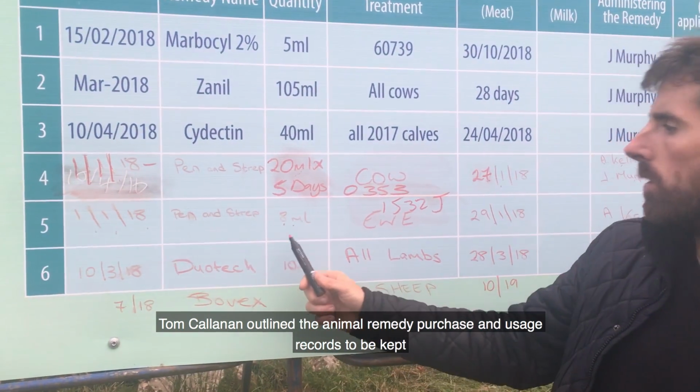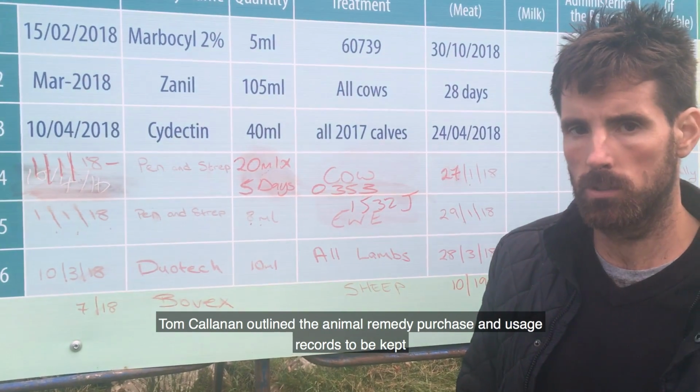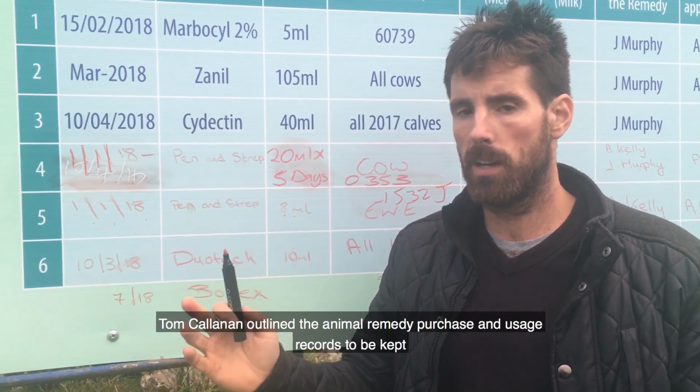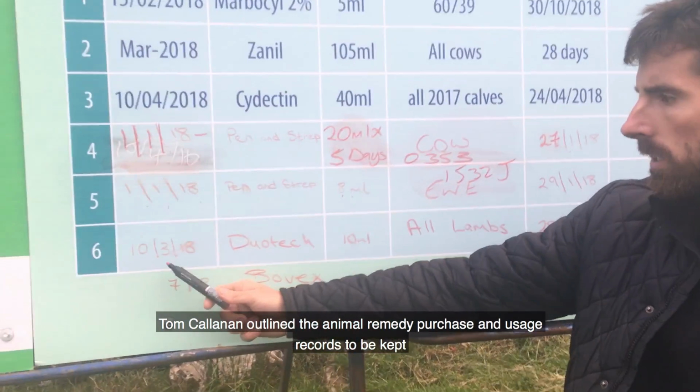So basically that's the importance. When you've a 100 mil purchase, where does the 100 mil go? Okay, so it's important that all farmers are aware that they have to account for all the remedy used. Okay. Brilliant. Then, same thing here again.